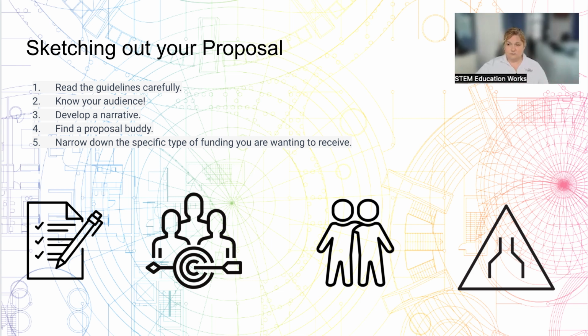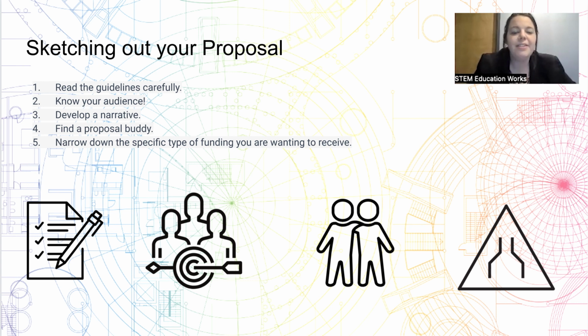And finally, narrowing down the specific type of funding you're wanting to receive. So making sure you find a grant that fits your needs as best as you can. I mean, they're not always going to be completely aligned, but as much as you can get it aligned, that is going to increase your opportunity to obtain your funding. And if the project aligns, they're more likely to pick your project. So just making sure that you find the right fit for you.